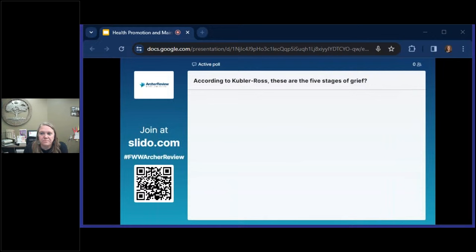Okay, we're going to switch gears a little bit again and look at Kubler-Ross. These are the five stages of grief, according to Kubler-Ross. Do you remember what those five stages of grief are? What are the five stages of grief, according to Kubler-Ross?